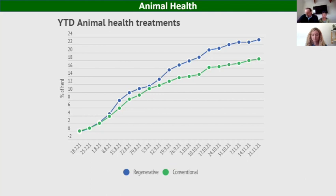But yeah, it's been higher on the regen side. Like I said, with the mastitis, the metabolics is probably the only one that I could really say is actually a difference. The rest, I think it's more a bit of luck. Yeah, so it's fair to say there's some work on there.